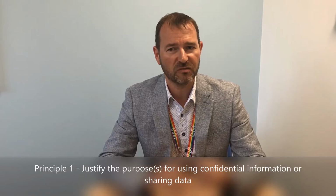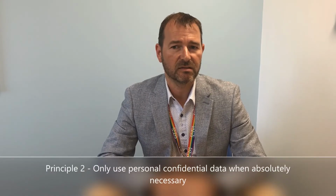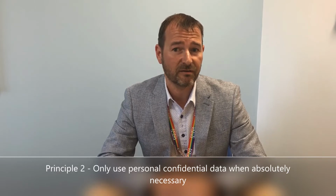So I'd like to, if I may, just concentrate on the principles that Dame Fiona Caldicott created. The first one is you need to be able to justify the purpose for sharing data. Where we can, we need to be sharing data, especially if it helps improve patient and service user care. But we need to be very, very clear that there is a justification of purpose. The second principle is only use personal confidential data when absolutely necessary. So if we can keep things anonymised, it's much easier. We're not breaching that confidentiality.